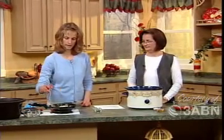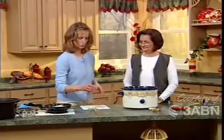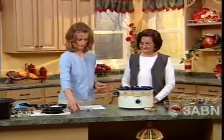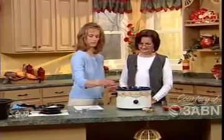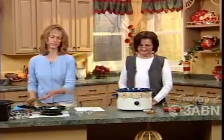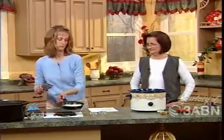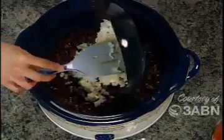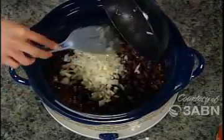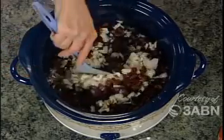While this is sauteing, we can add the garlic. We could add the 1 teaspoon of parsley, the 1/2 teaspoon of basil, and a 1/4 teaspoon of oregano. And then we'll put our onion and garlic in there and stir that up. Things are smelling good. Nothing like a good pot of beans.